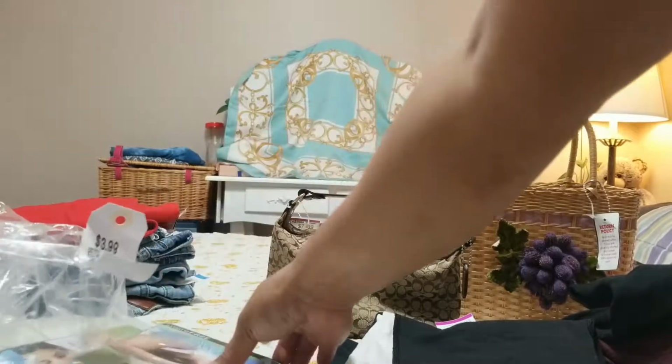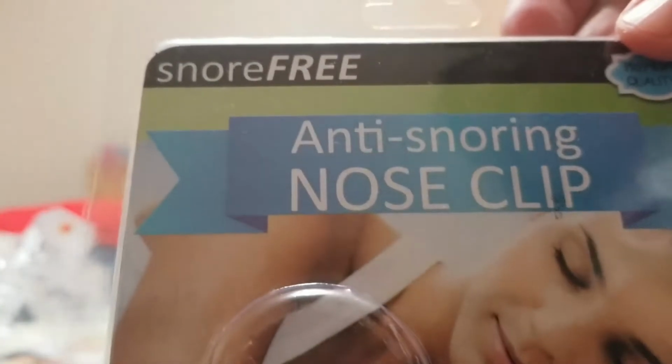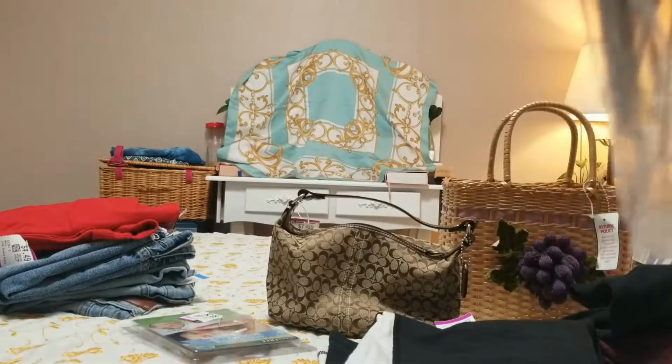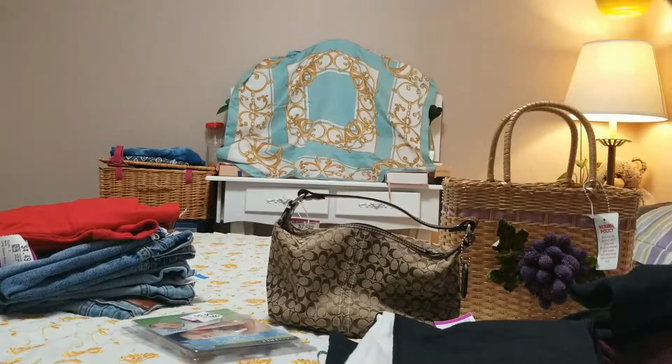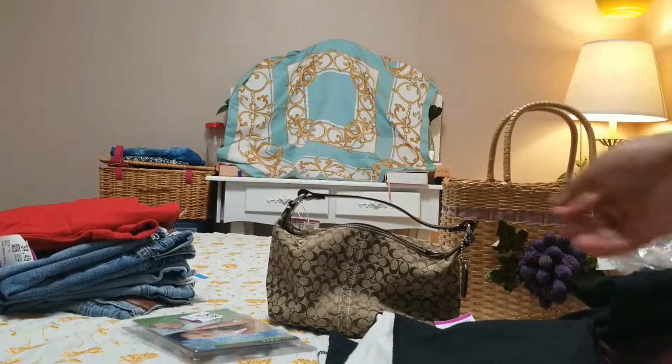And next is this snore-free anti-snoring nose clip. So I'll see if this one will stop my snoring. Got this for $3.99, and it has four snore clips inside, and it's all brand new. So $3.99 for that, minus 20% off.